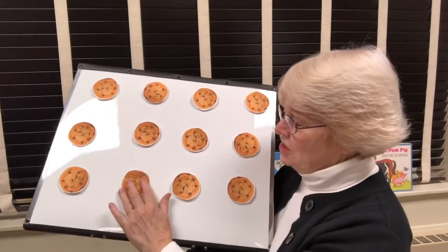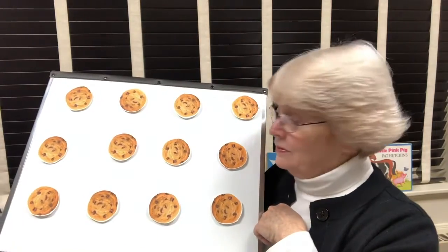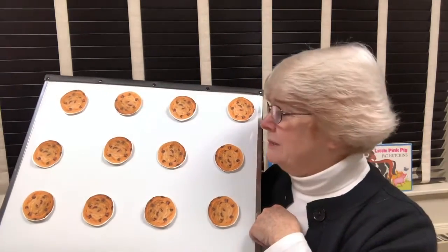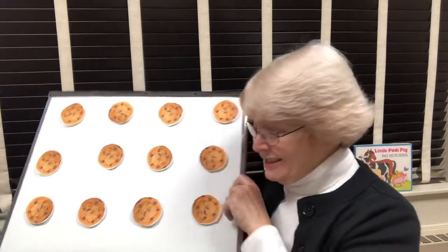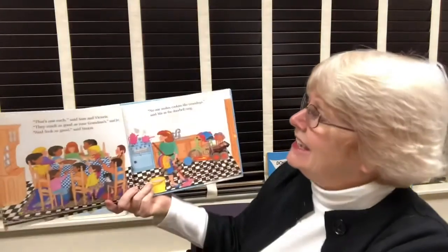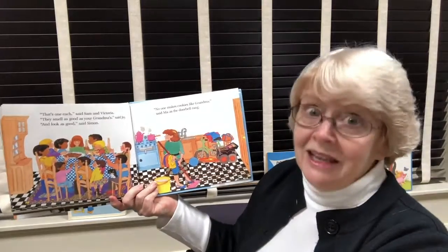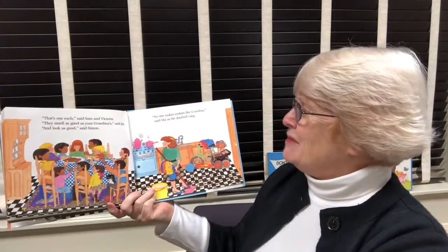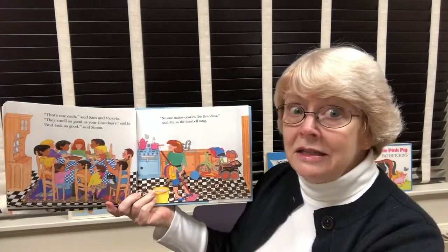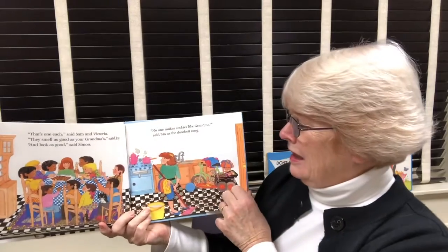So now each child can have 1 cookie. But they look so good, and I bet they smell so good. They'll be happy with 1 cookie each. "They smell as good as your grandma's," said Joy. "And look as good," said Simon. "No one makes cookies like grandma," said Ma, as ding dong, the doorbell rang.